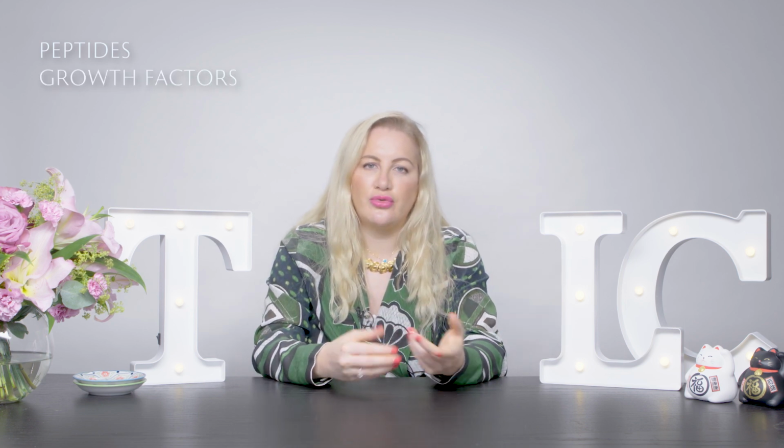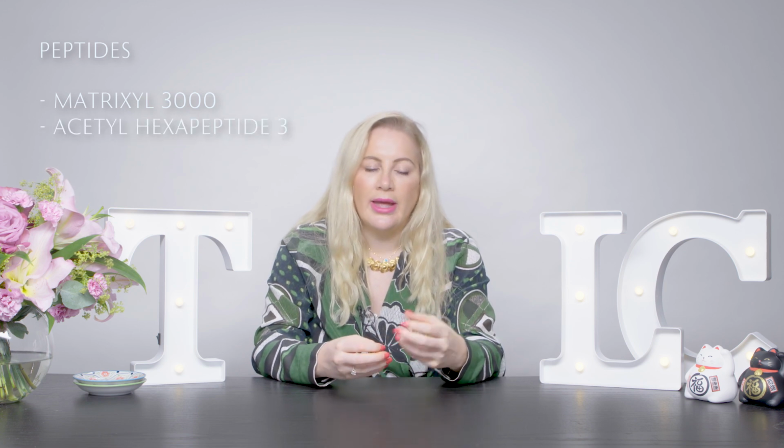And finally, the apex of the pyramid, the very top bit, is going to be peptides and growth factors. So a peptide would be something like Matrixyl 3000, which I think at this point literally everybody has heard of, or for example acetyl hexapeptide 3. And these are little collections of amino acids which act as cell signaling molecules. So they tell your body, in this area there's some damage, you better hurry up and repair this area here.